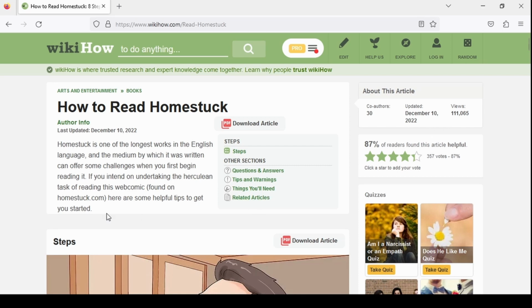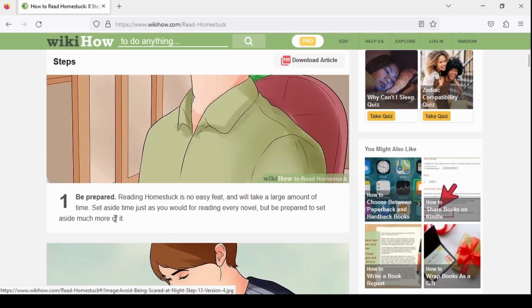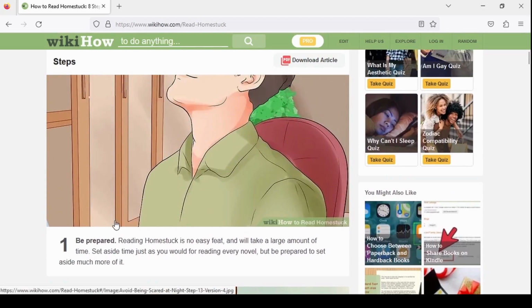All right. Homestuck is one of the longest works in the English language, and the medium by which it was written can offer some challenges when you first begin reading it. If you intend on undertaking the Herculean task of reading this webcomic found on Homestuck.com. Yeah, they changed the website. Here are some helpful tips to get you started. So be prepared. All right, we gotta be prepared. Reading Homestuck is no easy feat. All right. And will take a large amount of time.